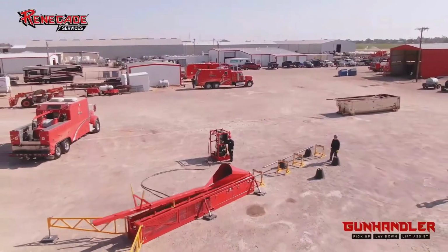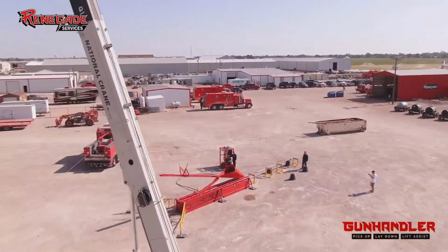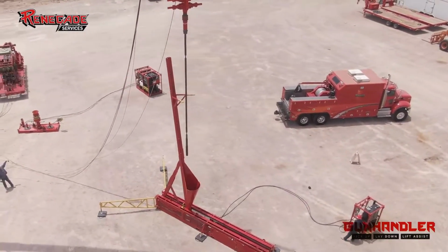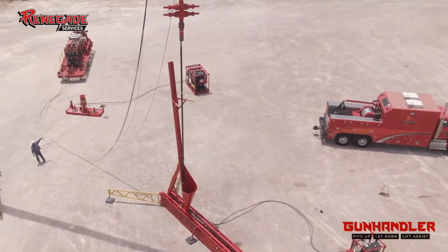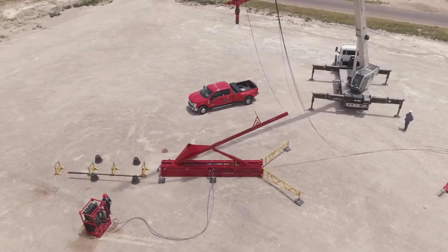So with the Gunhandler, we're able to operate it remotely, and so we've got a guy totally out of the area, out of the hazardous zone, and it's pretty simple. Drop tools right into the cone there, lay it down, so we're not exposing anybody to that operation anymore.